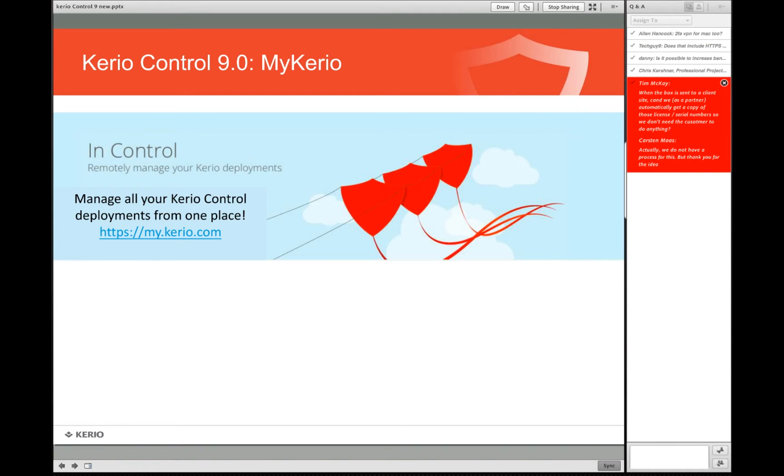Just something of interest, shortly after we released Kerio Control 8.6, which is when we introduced MyKerio, we saw at least 64% of all our Kerio appliances being connected by MyKerio. So our partners and our customers are using MyKerio and seeing the benefits of being able to see everything in one place. They're saving time, they're being more responsive, and they're finding it easier to do this every day with MyKerio.